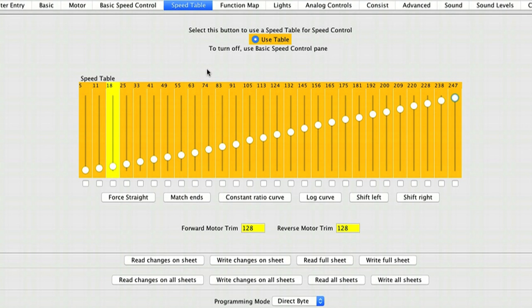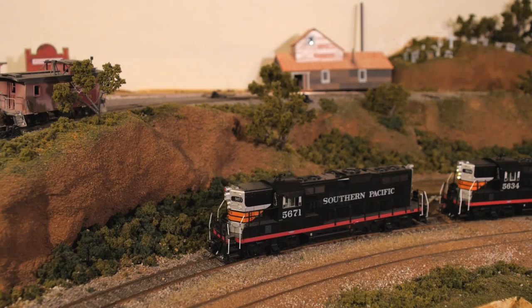So now I'm going to go back, make sure all the values are set right, and make sure all the settings I want are programmed for the speed, and we're going to go take a look at it again. So let's go back to the layout and take a look. Now that we've adjusted the values on the speed table, let's take a look at how the locomotives run together.